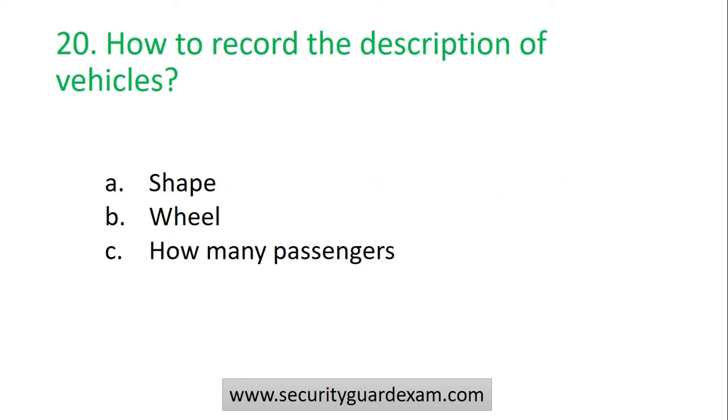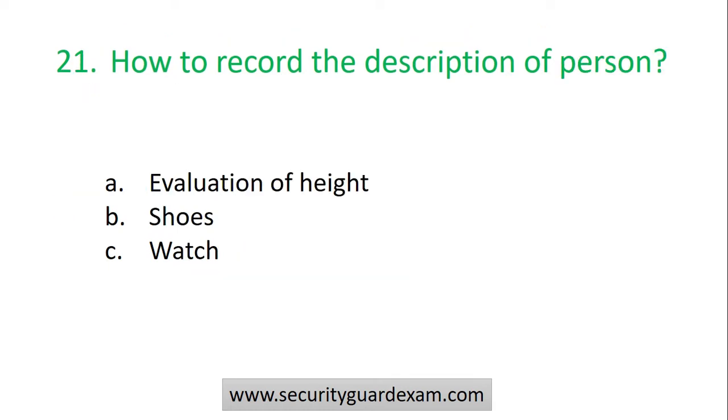Number 20, how to record the description of vehicles? Shape, wheel, how many passengers? Okay, A is the correct answer. Number 21, how to record the description of a person? Evaluation of the height, shoe and watch. What is the correct one? A, we evaluate the height of the person to write the description of that person.